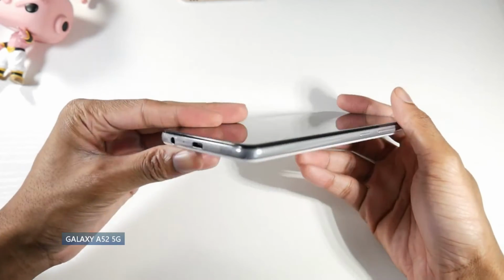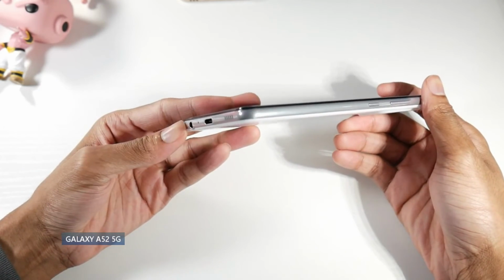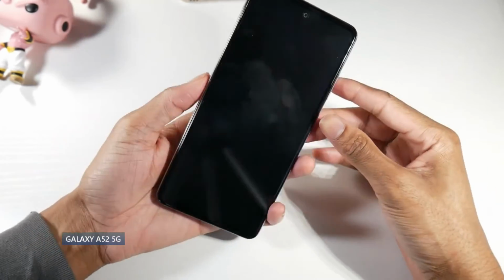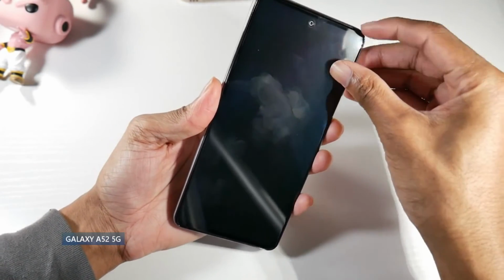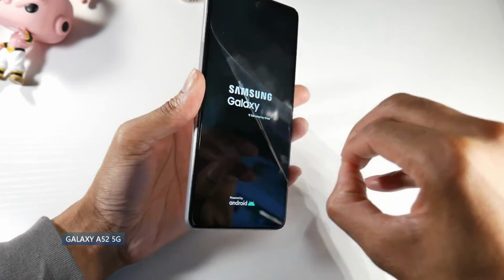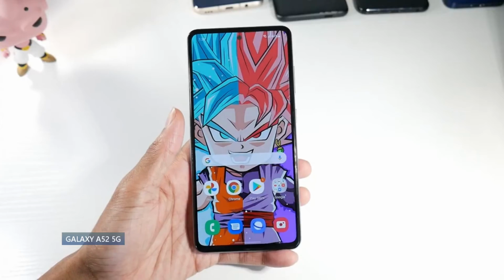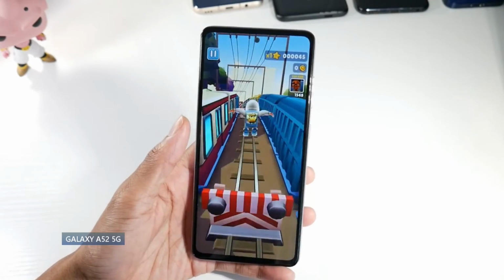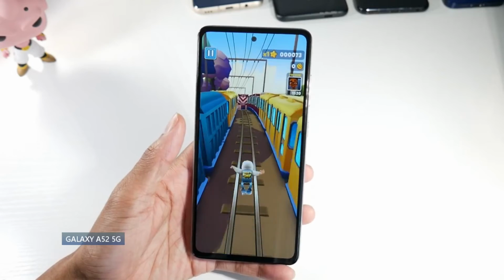You have an IP67 dust and water resistant rating on here, a Super AMOLED display at 120 Hz at 6.5 inches, 1080p, 407 for the PPI. Overall, just a really nice and solid panel on here. It gives out some great colors. You do have Android 11 with One UI 3.1, the Snapdragon 750G and Adreno 619 chipset on here.